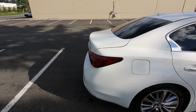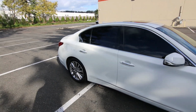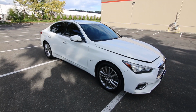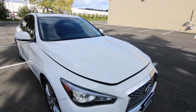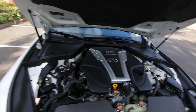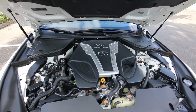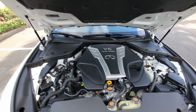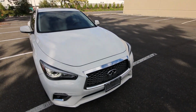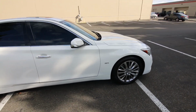So the Q50 is built on a performance-based rear-wheel drive platform. It's balanced. So with that rear-wheel drive platform, you have great weight distribution for excellent handling and performance. It's actually built on the same platform as a Nissan 350 and 370Z. And for the engine, we have a VR30 twin-turbo V6 featuring direct injection. Makes 300 horsepower for excellent performance and acceleration. Matched to a 7-speed automatic transmission, you can get up to 29 miles per gallon on the highway.